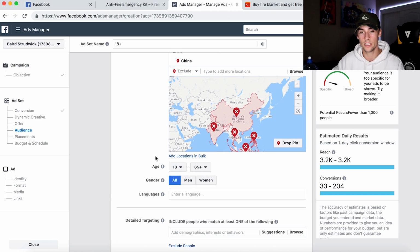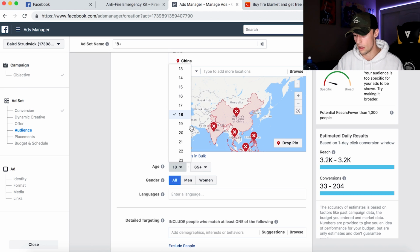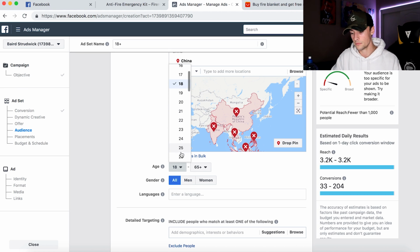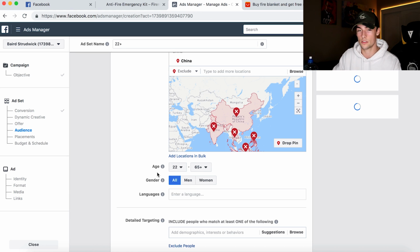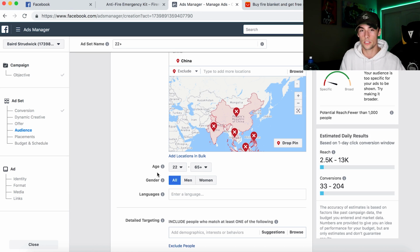For this one product, I really don't think that people who are 18 years old are going to be interested in this. I think this product is going to be more appealing towards older people. So I'm going to do around, let's just do 24. Actually, let's do 22, because people start living on their own around 20, 22. I started living on my own when I was 18, but I think 22 to 65 plus is a great age range for this.